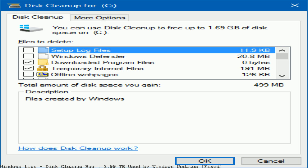I always do a Disk Cleanup after every Windows update. Windows Update Cleanup shows 3.99 TB. Disk Cleanup in Windows 10 reports Windows Update Cleanup of 3.99 TB size. It is a bug in the Disk Cleanup tool, and you can see how to fix it. I've been cleaning up some files on my PC, and when I use Disk Cleanup to clean out old system files, it's showing that I have 3.99 TB of Windows Update Cleanup. A definite bug: Windows Update Cleanup frees up to 3.99 TB of disk.